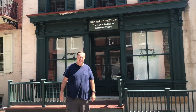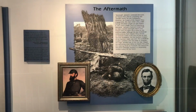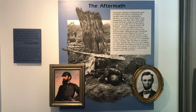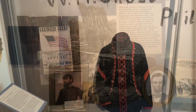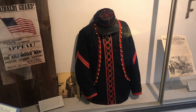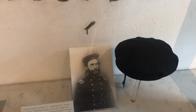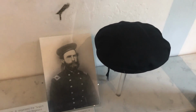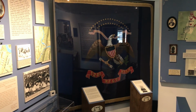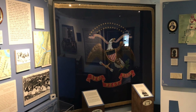We're going to visit the exhibit on the 1862 Battle of Harper's Ferry during the Civil War. This is one of the Zouave uniforms. Colonel Daniel Cameron Jr. organized the Scotch Regiment. The 126th Regiment, New York, probably captured by Stonewall Jackson at Harper's Ferry.